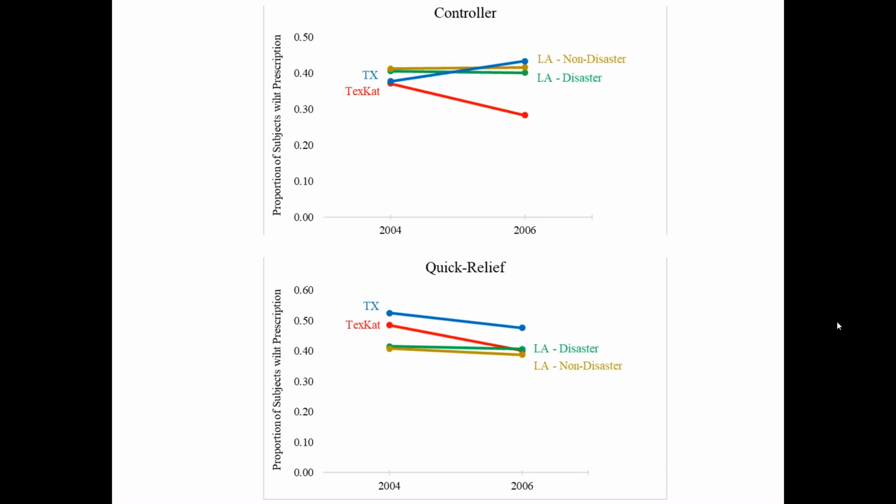And this is more of a graphical analysis of our findings. So you'll see in the vertical axis, we have the proportion of subjects who had the prescription filled. And you'll see the two panels here represent the two different types of prescriptions, controller versus quick relief. And we're looking at here the two time periods. We left out 2005 in this analysis because of the concern of the quality of the data, especially for prescription data. So we look at 2004 versus the 2006 proportion of subjects who had a prescription.